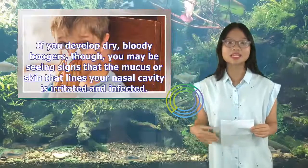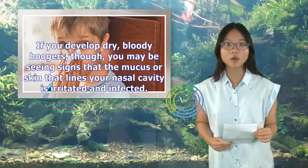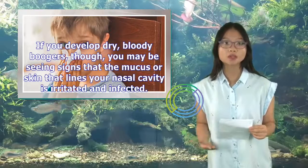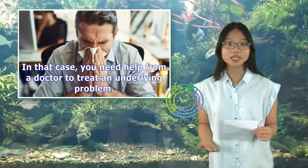If you develop dry, bloody boogers, though, you may be seeing signs that the mucus or skin that lines your nasal cavity is irritated and infected. In that case, you need help from a doctor to treat an underlying problem.